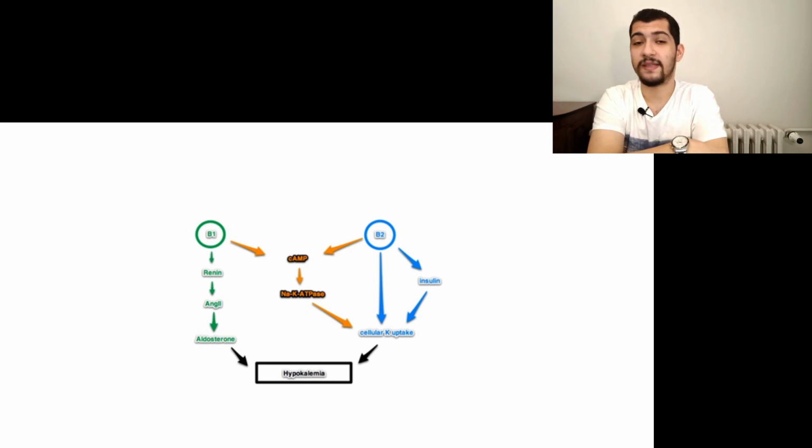As you can see, they do increase the serum angiotensin levels, and consequently it increases the aldosterone. And as you might have previously seen, read, or heard, aldosterone helps you to retain sodium and excrete potassium. You just pee it out. And also, beta 1 agonists increase the cyclic AMP, and as a consequence, cyclic AMP increases the sodium potassium pump activity.